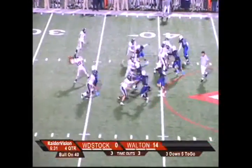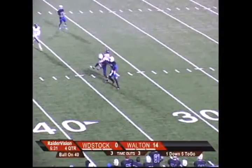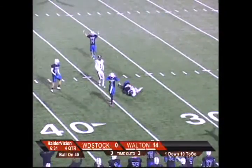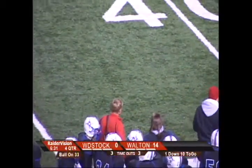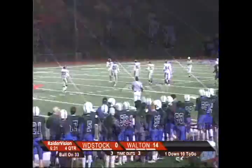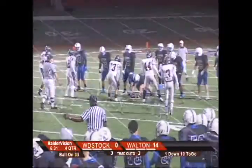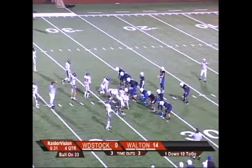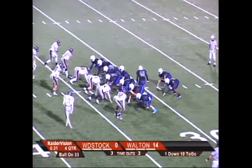So this Walton defense is really coming up big tonight. That is Zach's second interception. The Blaylocks are really playing well, and that's what you have to have in option defense, great safety play, because they're the person that has the pitch man. Darren is leading the team with 10 tackles. Zach has 2 interceptions. And 6 minutes to go. This is a really key drive for Walton.